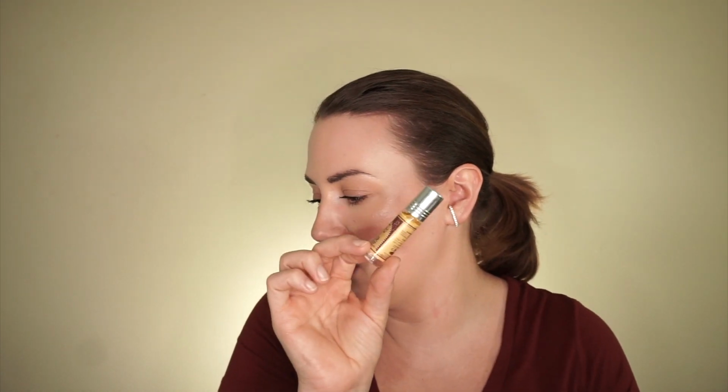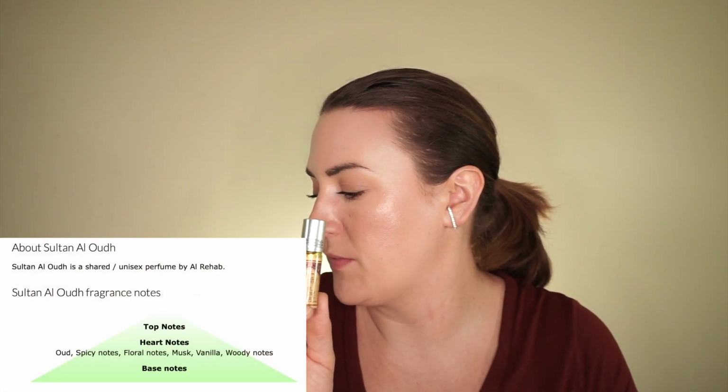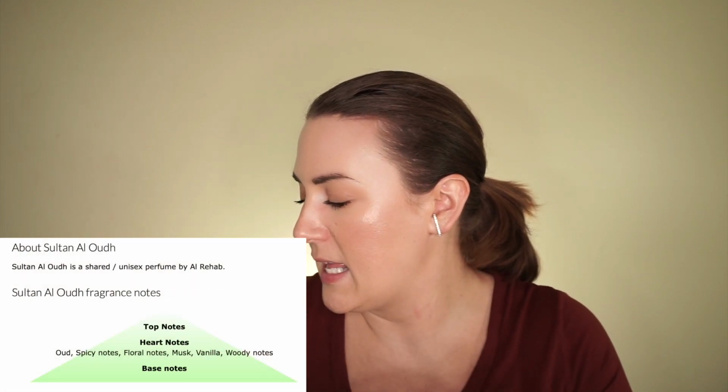Oh, it just smells so good. It's one of my absolute favorites. And the notes in the Sultan Al Oud, I was able to find on Base Notes. It's oud, spicy notes, floral notes, musk, vanilla, woody notes. And I think this is definitely a unisex scent. It just smells so good.